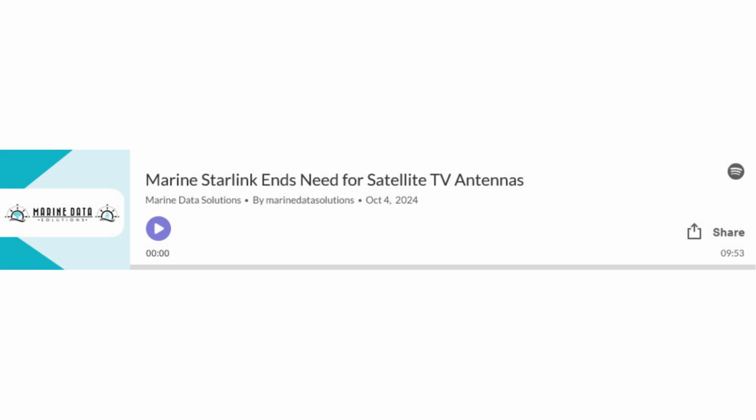But beyond just the financial aspect, isn't there also something to be said about the simplicity, the ease of use? I can only imagine those old satellite systems could be a real pain to manage. Oh, tell me about it. With traditional systems, you're at the mercy of complex wiring, finicky hardware. And let's not forget the dreaded satellite dish alignment every time you move. Ugh. Marine Starlink, on the other hand, is designed for the digital age.